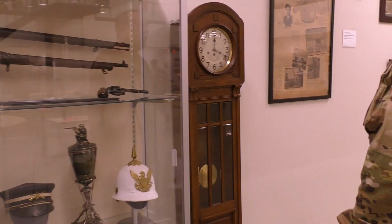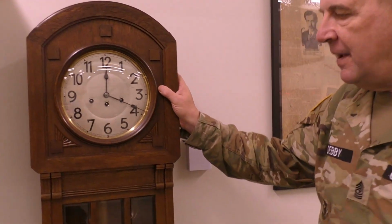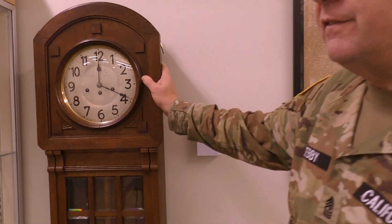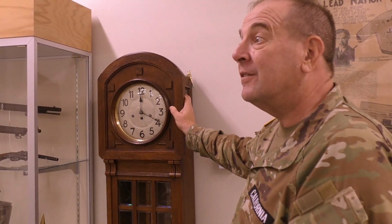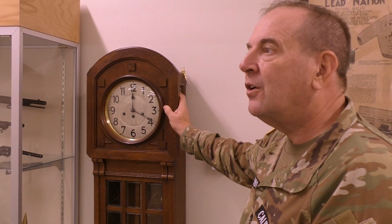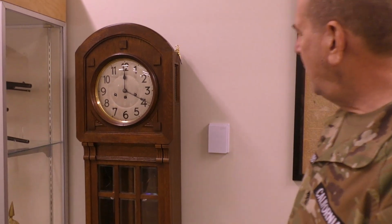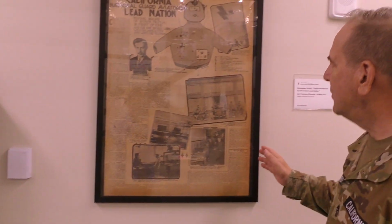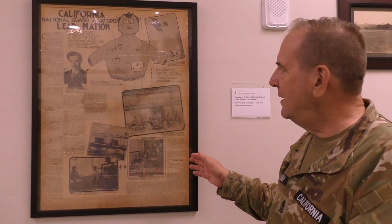So this is a clock that was won by the Regimental Band of Oakland's 5th California Infantry. It was won at the 1912 State Fair over by the General Hospital, County Hospital. Oh, okay. And we were the first state to have its own Air Corps. It was part of the Coast Artillery to do spotting for ships.